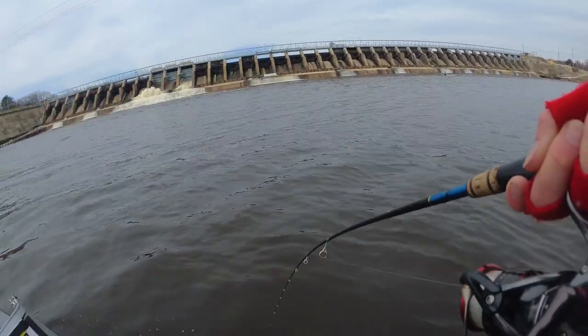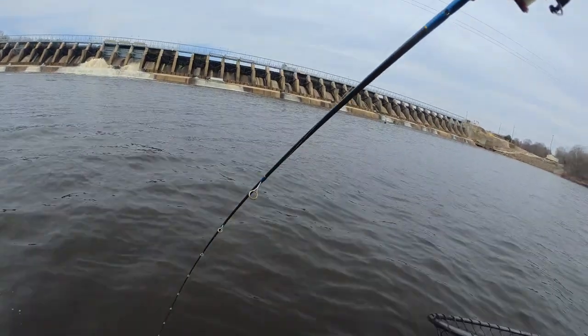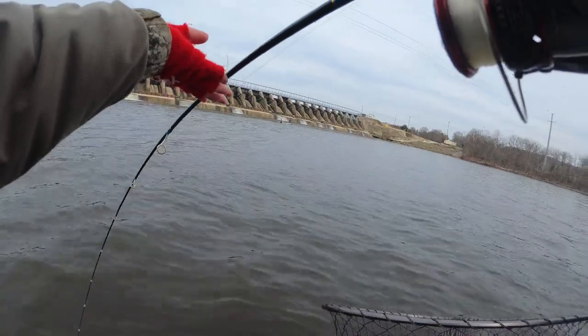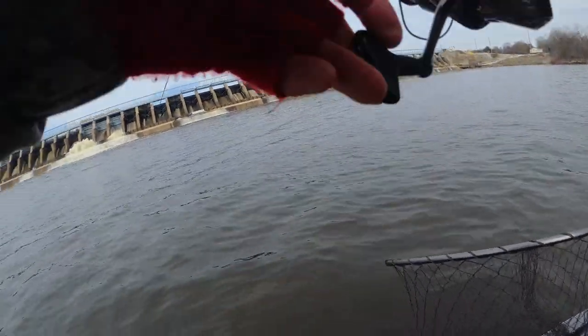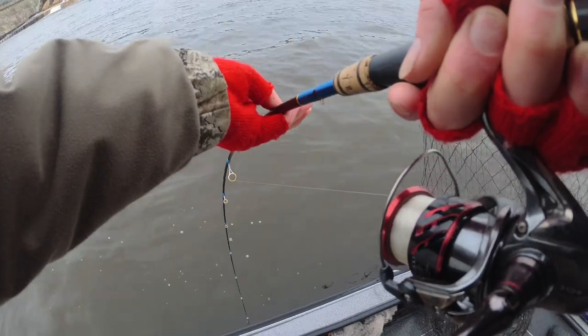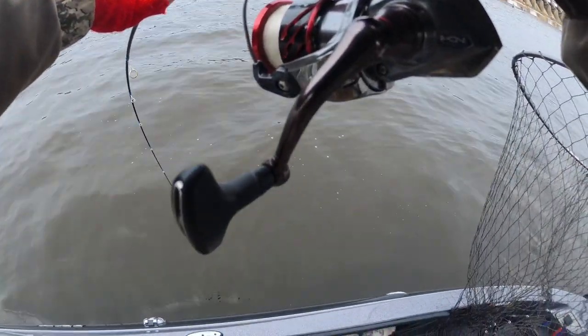Flyer so they don't get snaggled. Come on, baby. Uppy daisy. Try to keep it away from the trolling motor.